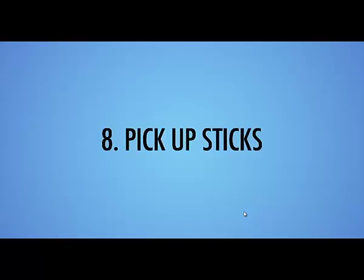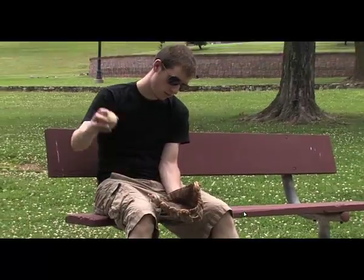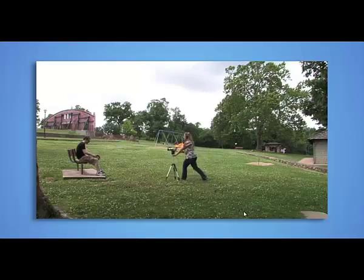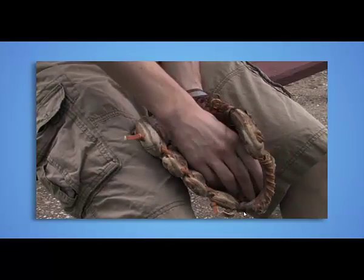Number 8, pick up sticks. By sticks, we mean your tripod. Pick up your tripod and move it around. When you're shooting sequences, don't just pan and zoom around looking for your next shot. Sometimes you'll need to physically pick up your tripod and move it around, get different angles and perspectives. Sometimes picking up the camera and moving it closer is much better than a zoom button.